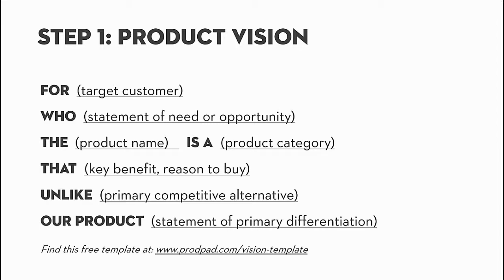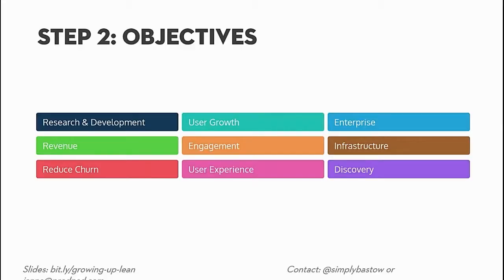Don't just put this out there as is. Get your marketing team or your copywriting team to help turn it into something a little bit more compelling than this. And then get it up on the walls around the office. Communicate it. Check that your team understands your vision. Make sure everyone is on board with where it is that you're going as a company. And then map out your objectives.